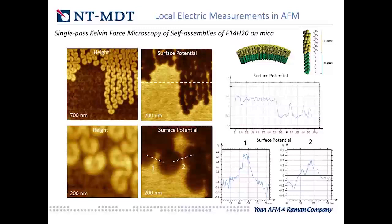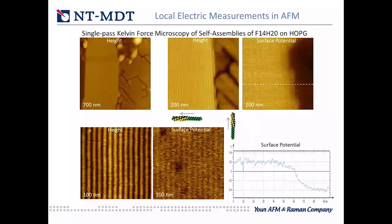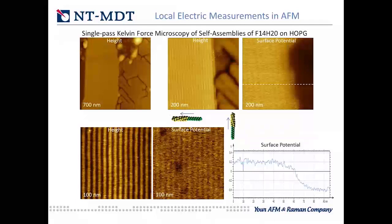Now we can go further. Now the same material but deposited on HOPG, or highly oriented pyrolytic graphite. In this case, we see self-assemblies, not only the ribbons, but also lamellar structures. You see these two regions on the sample on a 700 nanometer scale. Then if you zoom to a 200 nanometer scale, you clearly see the 6.5 nanometer lamellae, which are vertically oriented, on the left and a few ribbons. Again, in the ribbons, molecules are oriented more or less vertically, and in the case of the lamellae, we see that the molecules are lying along the substrate.